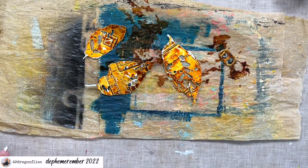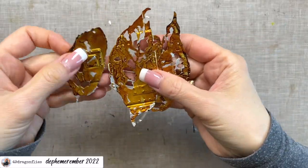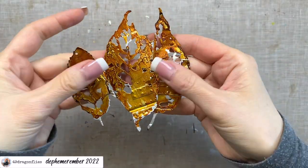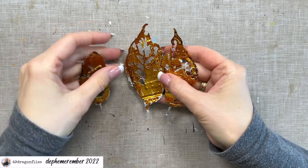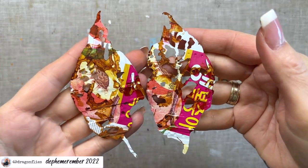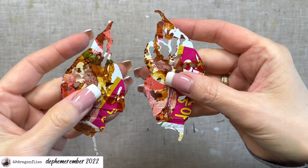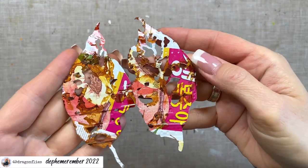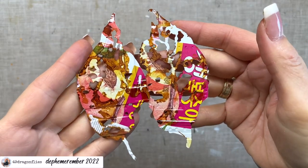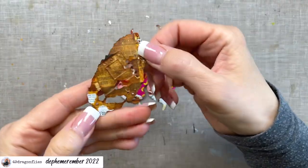This needs to dry. So these are all dry now. They dry actually very quickly. They look super cool. But what I've discovered is that the back sides are even cooler. Look at this. I just love that we can see part of the can. I cannot see the impression of the embossing folder that well because it's so colorful. But I'm really loving this. This one is not so spectacular.